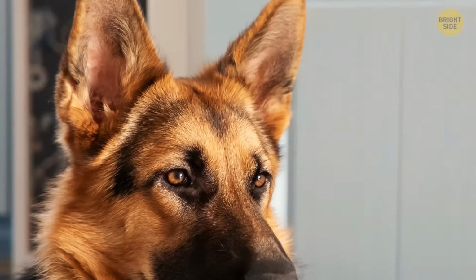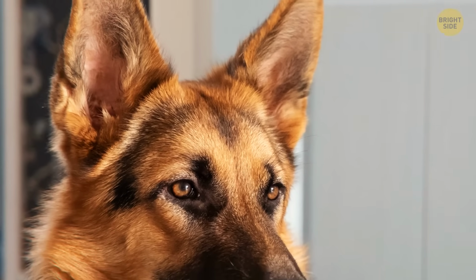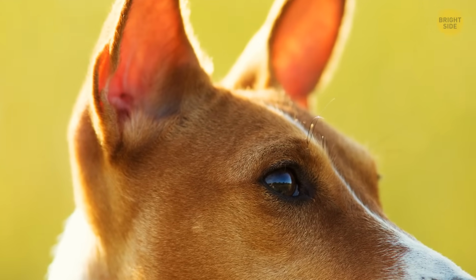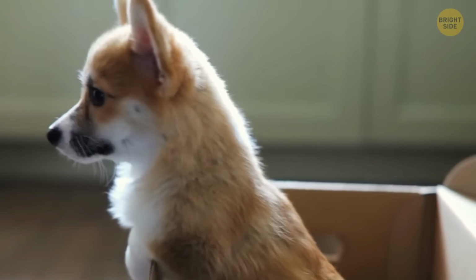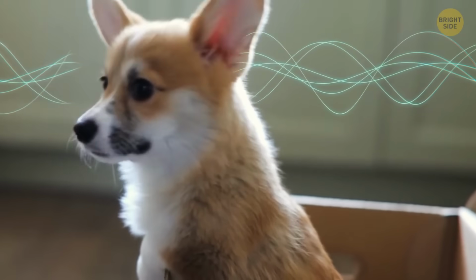Don't worry if you notice a sort of pocket your pooch has on their ear. It actually has a name, Henry's pocket, or more scientifically, cutaneous marginal pouch. It's a fold of skin forming an open pouch, and you can see it on the lower posterior part of a dog's ear. No one knows exactly what it's for. Still, one hypothesis is that it helps detect high-pitched sounds.